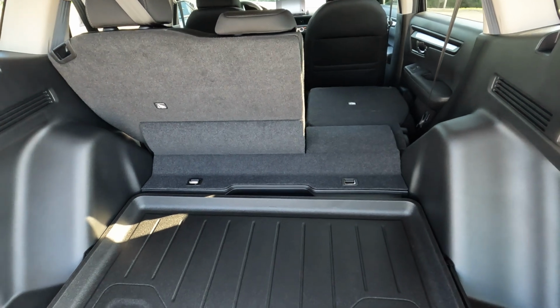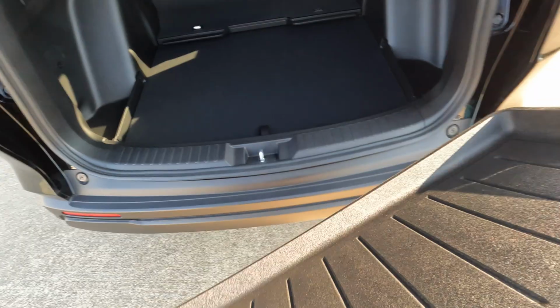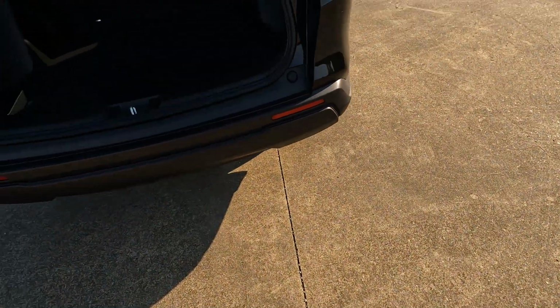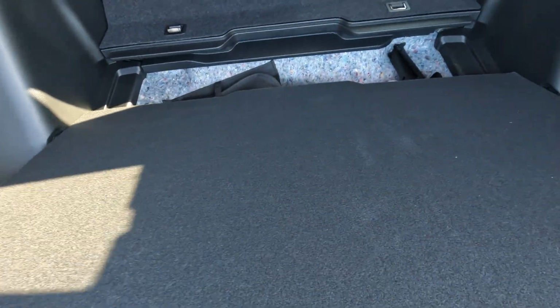36.6 up to 76.5 cubic feet. Now I'm going to remove this real fast because I can show you the additional option here as far as how this goes, and I really should have done this a little bit differently, but you know what, I'm going to do it one-handed and show you.